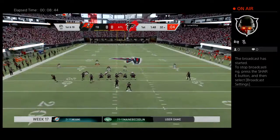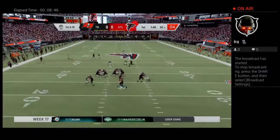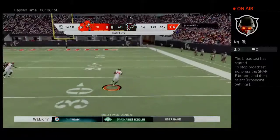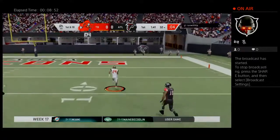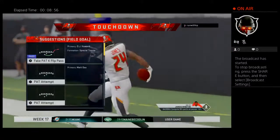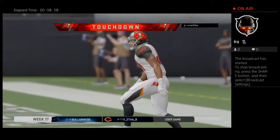Back to throw. Oh, it's intercepted. He was trying to get it to Ridley. Picked up by Josh Jones. And he will score. Touchdown, Tampa Bay.